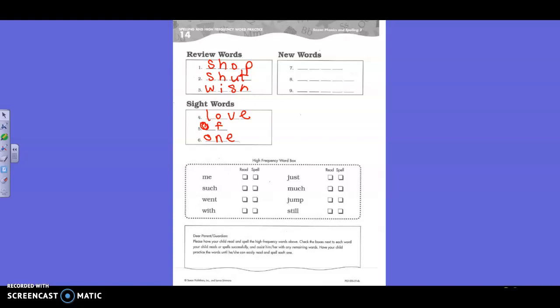Number 8. Write the word ranch. Ranch. Like my grandpa lives on a ranch with horses. And number 9, lunch. I want to go eat my lunch. We had lunch. Oh, you mean over here? Okay. Number 7, chin, is C-H-I-N. Thank you. Ranch. R-A-N-C-H. Yes. Ran. It's like the word ran. And then you just added CH. Yes. And then number 9, lunch.